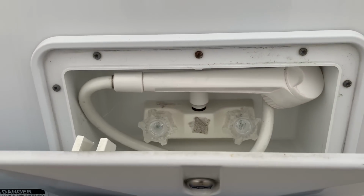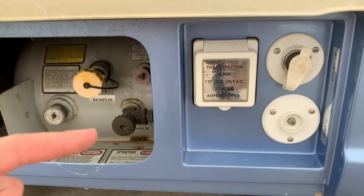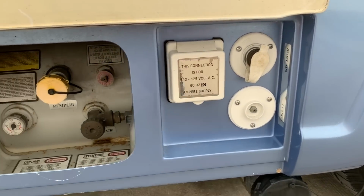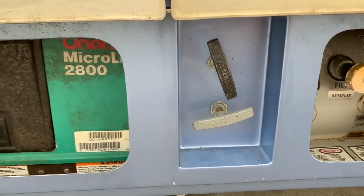Exterior shower. Gasoline tank, city water connection, cable TV connection. Going to hook up our shore power cord here. Your propane tank, valves for your black and gray tanks. Last but not least, your Onan 2800 gasoline generator.